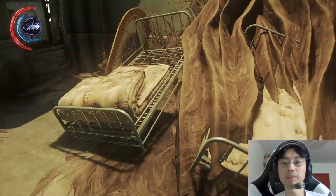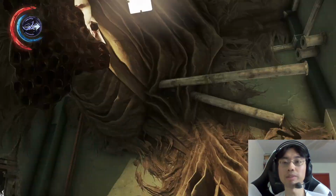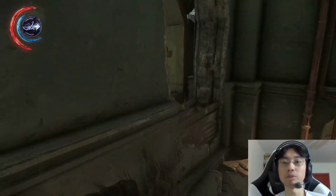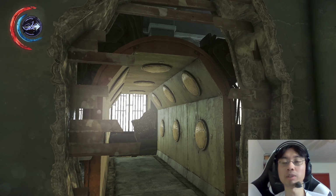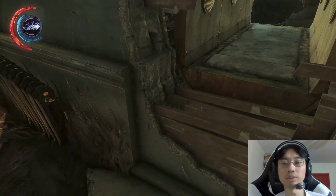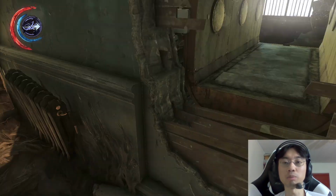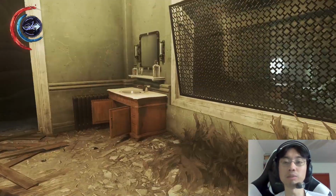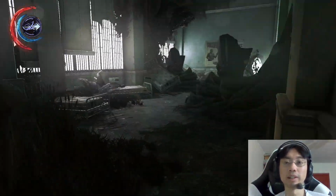There's a basin. There's more beds. And this basin's been destroyed. And then there's a tanning bed on the other side of the wall. So this wall didn't used to be broken like that. Alright, so this is just another room. Not sure what's going on.